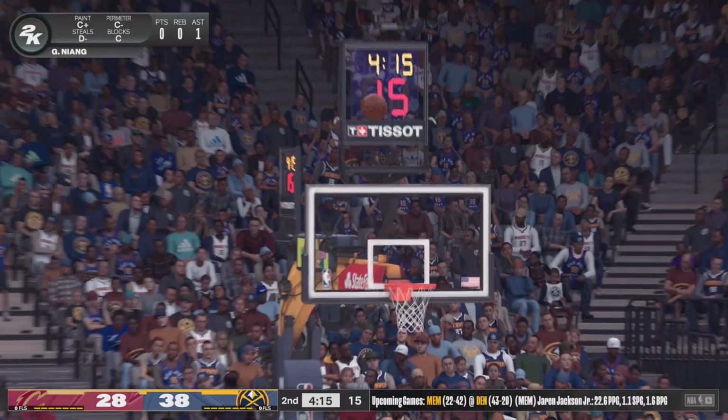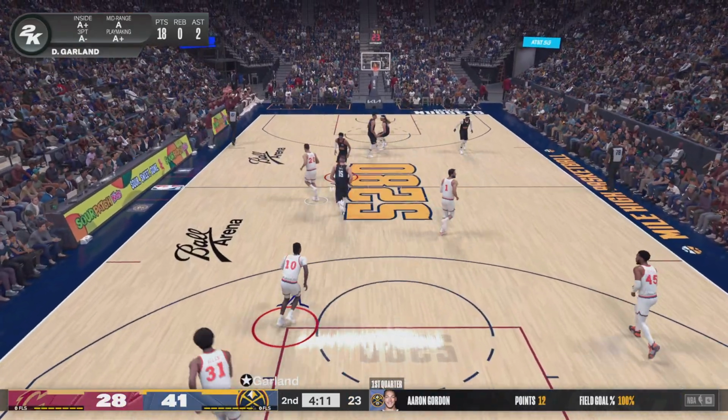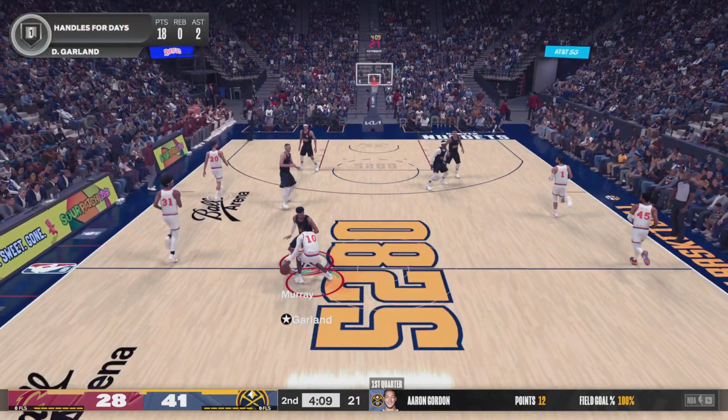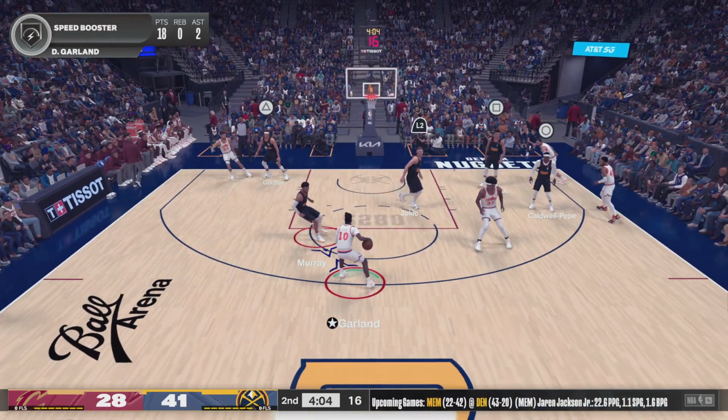Takes a three. Pure from three-point range. Nuggets lead by 13. I think this is an area that Gordon has really improved. Now a legitimate threat from outside the arc.